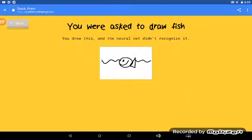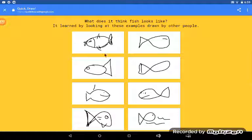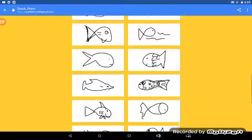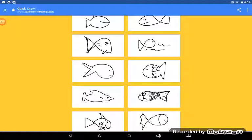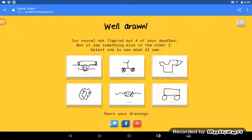How do people do their fishes? My fish is way better than this. What is that? It's a fat fish. That looks good. My fish is way better than that. This is a dead one. Fish. I like this one. It's a swordfish. That was pretty cool.